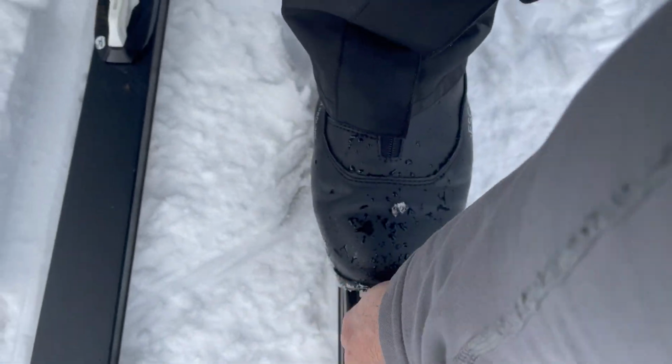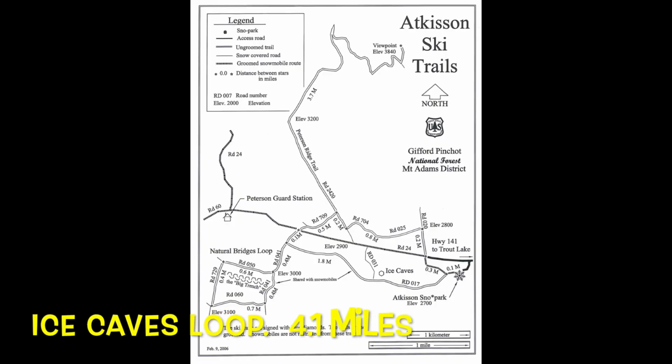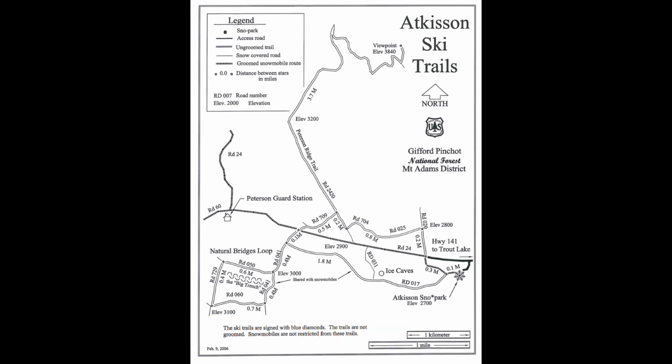Now today's trail we're going to be doing is the Ice Cave Loop, and this is about 4 miles and is rated as intermediate. Really, like 2/3 of it's dead easy, and then the last third of it is a little bit more challenging terrain with some very slight hills and a little bit narrower runs.